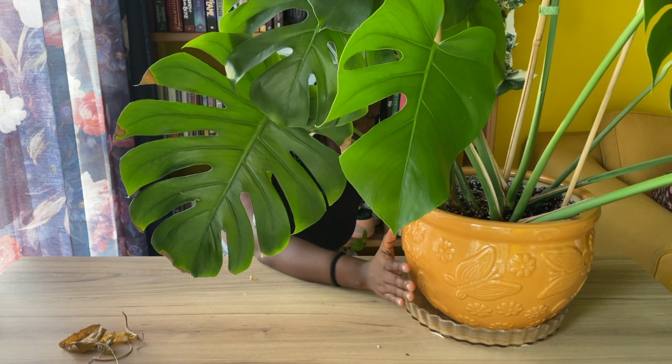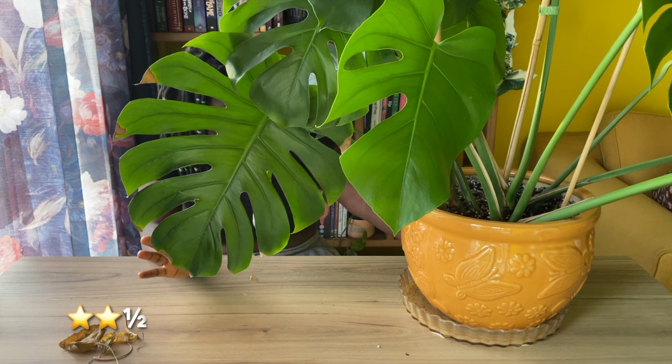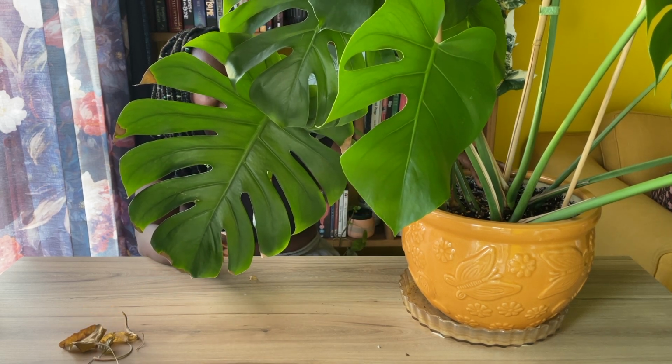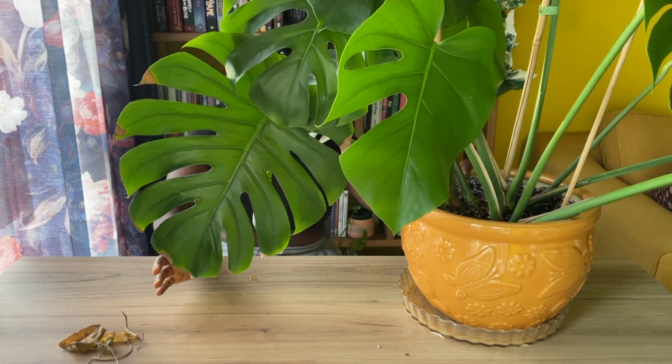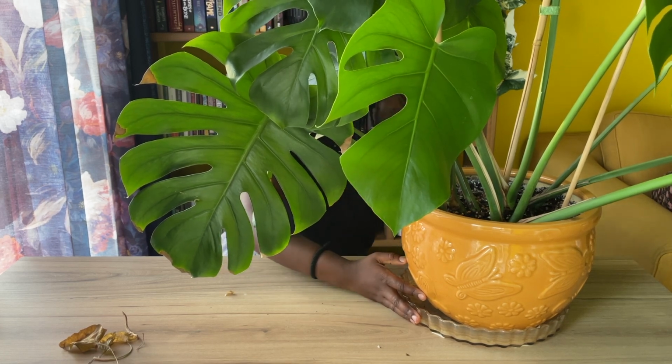So I am going to give this a 2.5, and it is blatant favoritism. I will admit it because I love this plant. I love this planter. I think they look absolutely great together. So 2.5 for that girly.